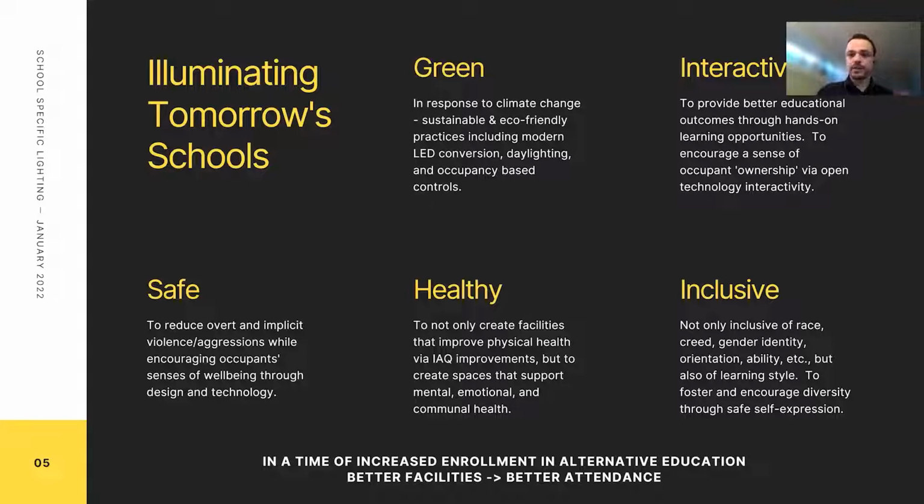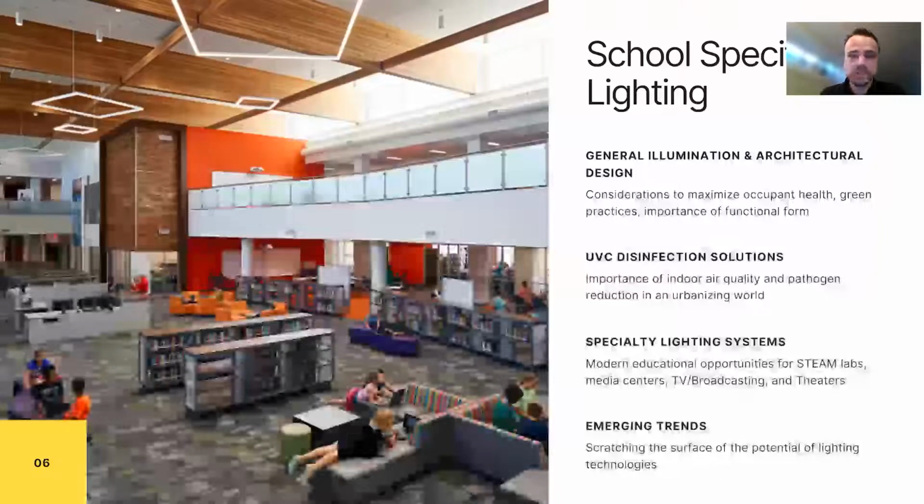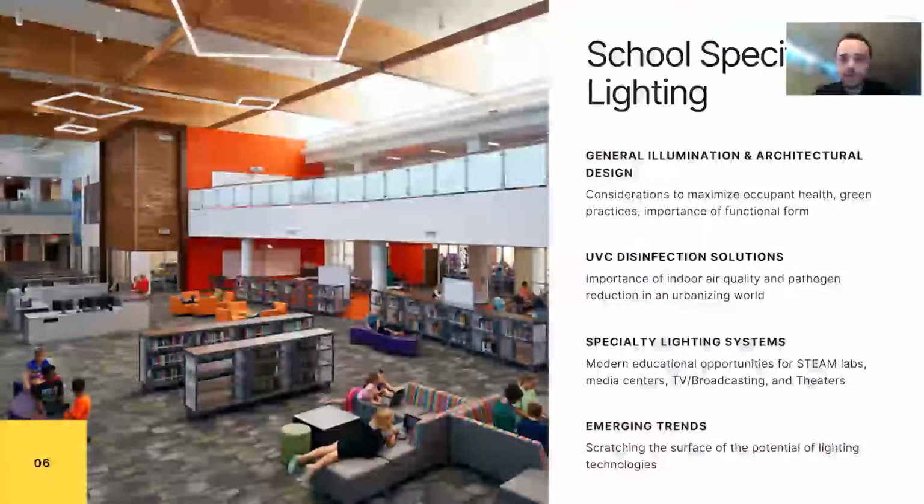So now that we have the big picture, let's dive in a little bit and make a plan of attack for how we're going to address some of these issues. We're going to talk about four major aspects of lighting. We're going to go into general illumination and architectural design. This is honestly going to be a place where I'm going to be repeating a lot of what you know, but just reminders, hopefully to encourage the best design and also maybe to set you free a little bit in terms of how you look at designing schools.